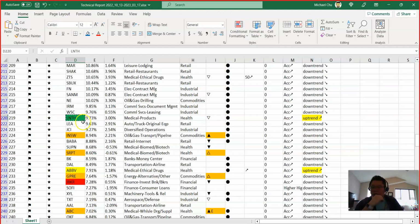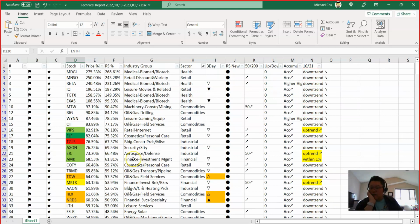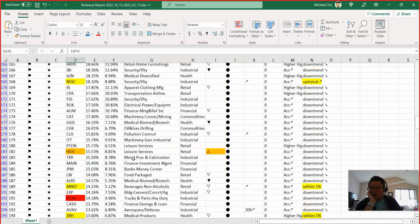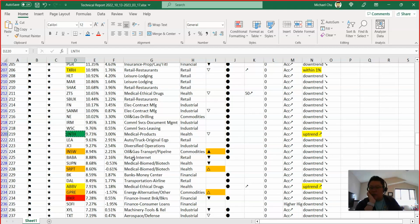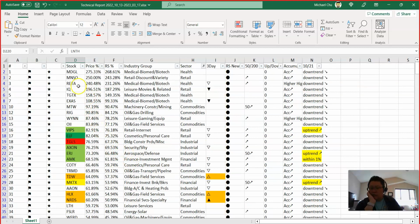So I took, like I say, I haven't bought a health stock in a while, and I'm seeing some strength in health stocks, which is interesting. Not a lot, but there's some. That's it for me in terms of the stocks I'm looking at.